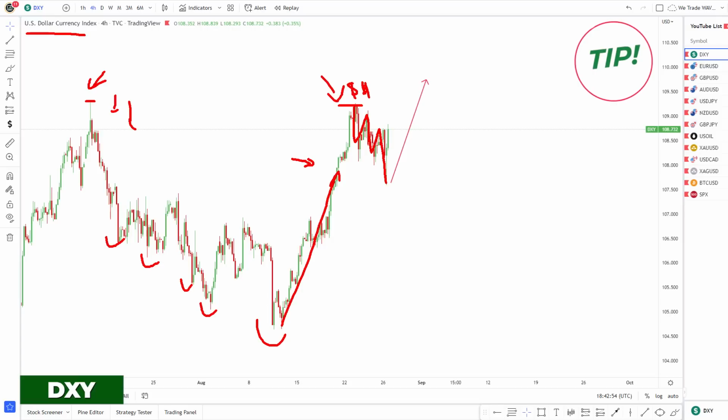So, coming back to the explanation here. After this double top formation, we can see market makers are building liquidity above these two tops. So what is this one? This is just some sort of liquidity grab, some sort of corrective structure before the next upwave.